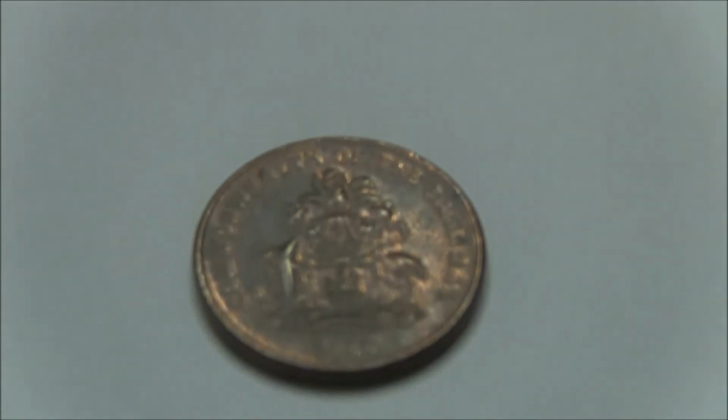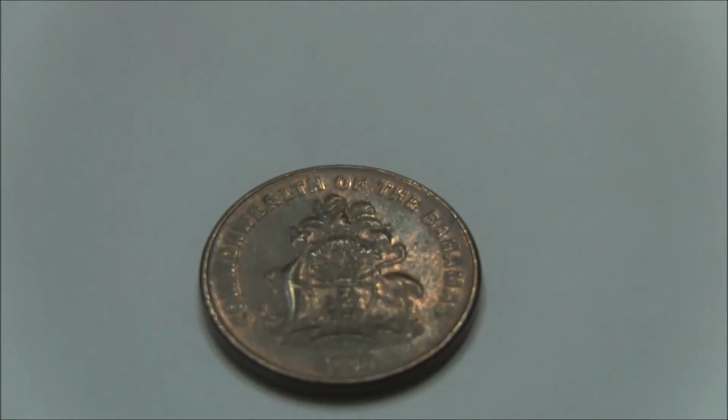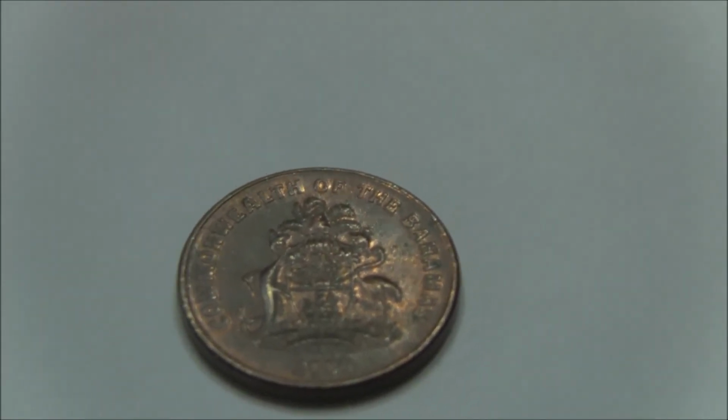Came across this 1 cent piece. I don't know if you can get that zoomed in. With the Commonwealth of the Bahamas penny. There we go.